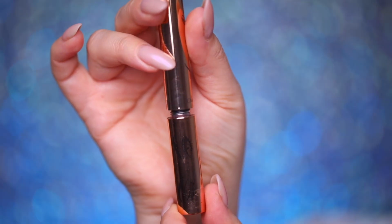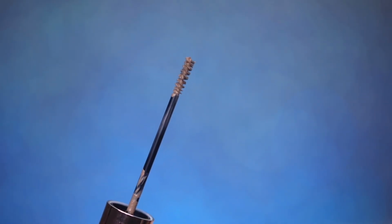So unfortunately I cannot recommend this product. I simply don't like using tinted eyebrow gels just because it creates a lot of mess, but I can see some people with very light eyebrows using it in order to get their eyebrows darker, but it doesn't set your brows in place because it just tints your eyebrows.